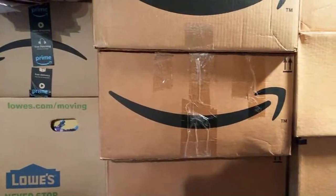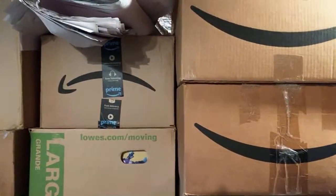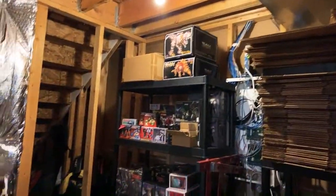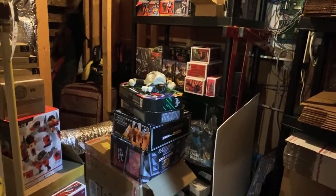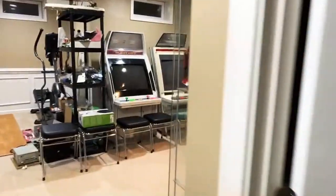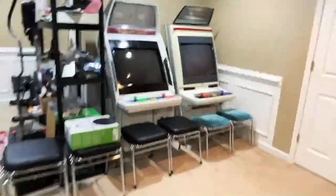Oh geez, do I even want to show you anything else? Oh, I guess I'll show you over here real quick. It's a little dark. This is actually all the stuff I have stored here for Toy Dojo. This is all their inventory. It's not mine. They just, again, send stuff here that will ultimately go to customers. But when there's leftover stuff, it just ends up being stored there. So yeah, that's only some stuff.